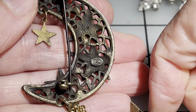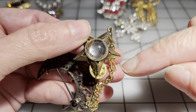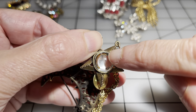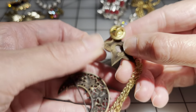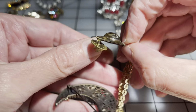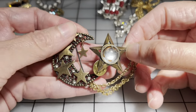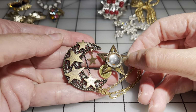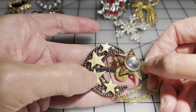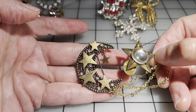So this is a JJ, and when you look at the star, you do see a little bit of glue coming through. When you look from the inside, you can't even tell anything is going on, but there is some discolored glue there. Very unique piece. I think in good condition. There is maybe a little bit of tarnishing on the brass. I think that's brass. But all the rhinestones are there.